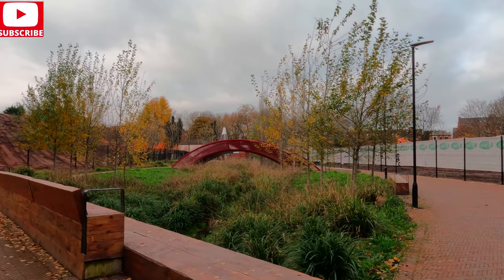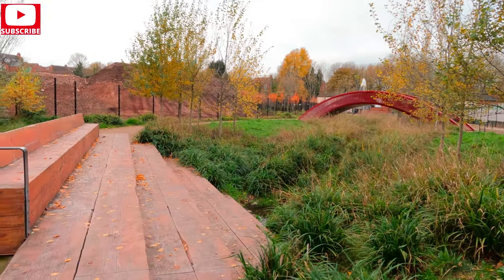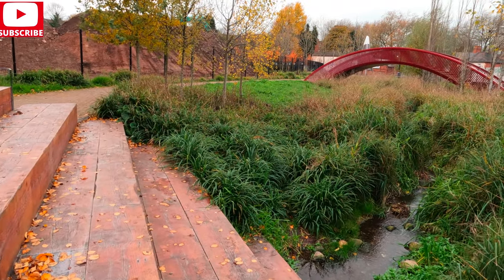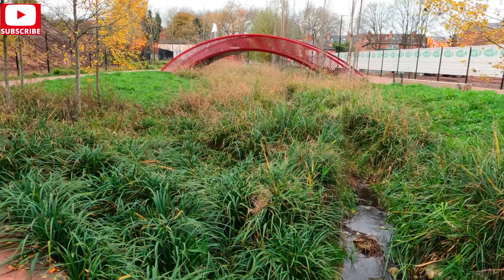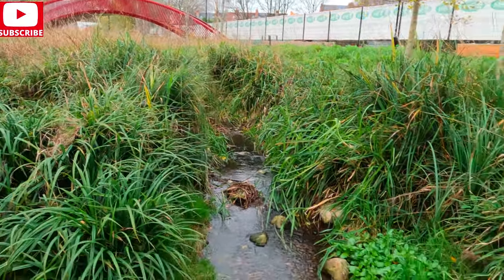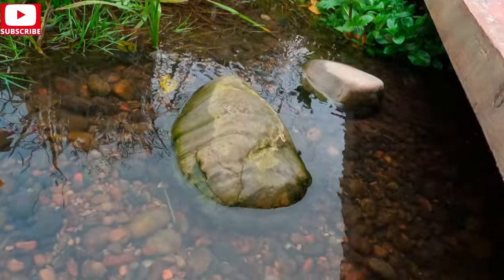Right, this is the other side. We're at the top and you can sit here. I can imagine this place at summertime will be a perfect place. This is a little stream. I'm not sure this is because of the rain or there's actually a little stream going under here. Let me see. Yeah, so you can actually go under there.